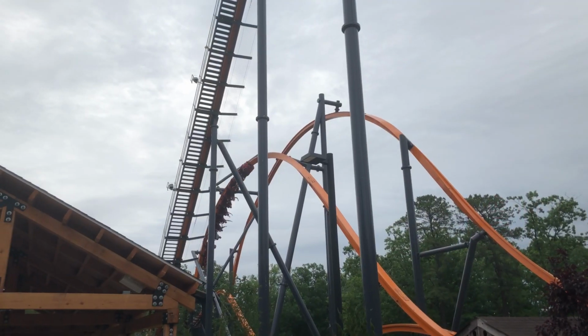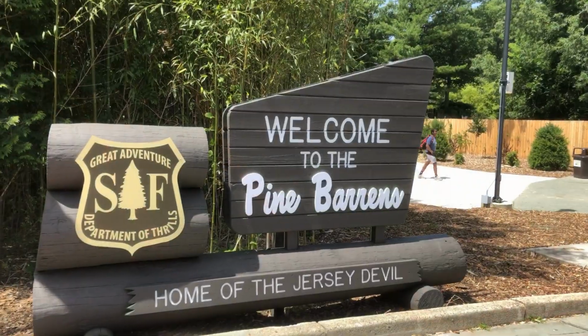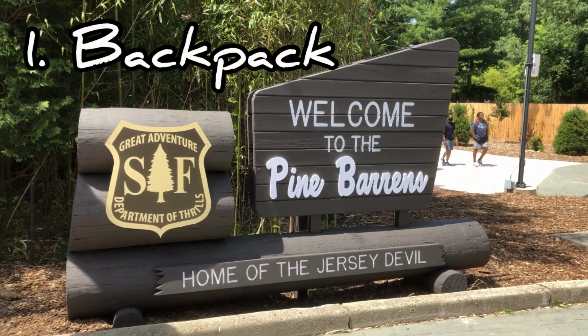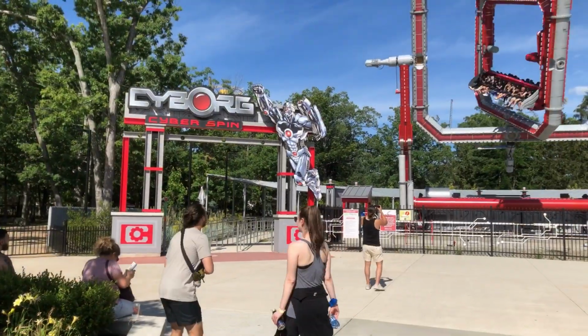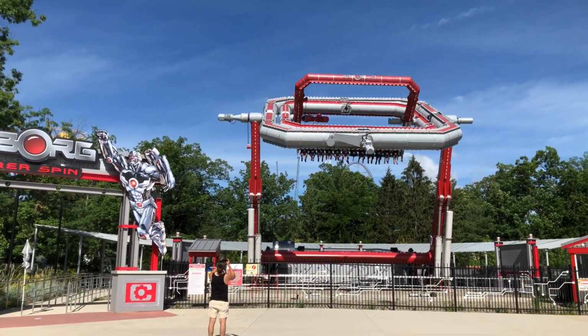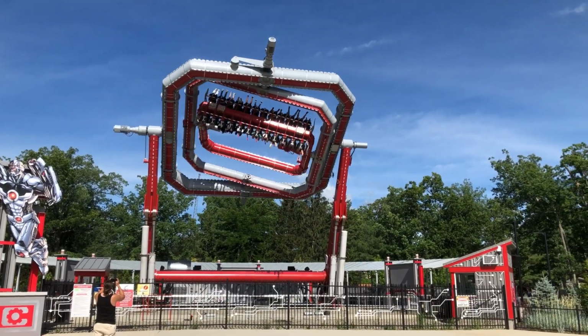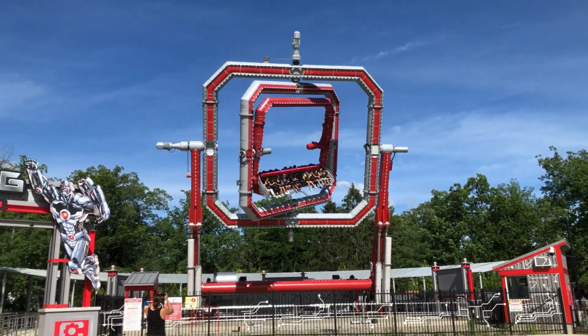The first thing that needs to be on your packing list, if you don't want to make a fool out of yourself like yours truly, is to bring a backpack. That might not sound groundbreaking, but I had always been a vocal supporter of packing light at amusement parks, and a backpack seemed like a hassle to deal with, especially when you're trying to ride attractions that won't allow you to take a backpack on the ride with you. But I've taken a complete 180 on this.